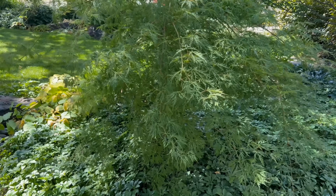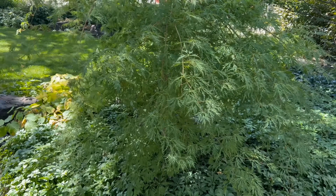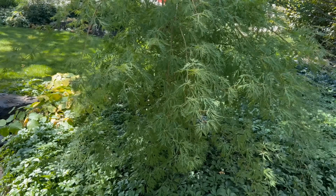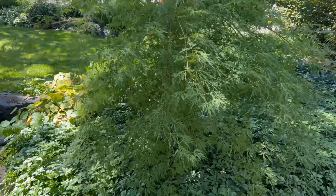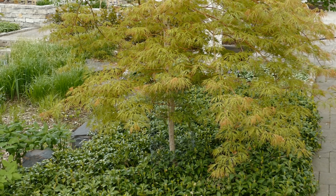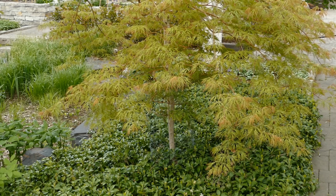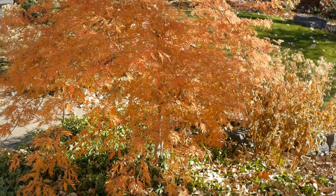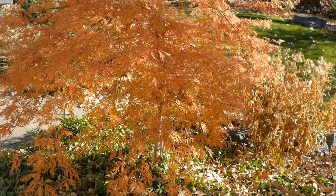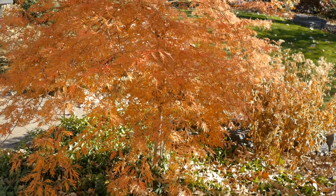The ice dragon maple, a cross between a Korean maple and a Japanese maple, was bred to tolerate Zone 4 winters while still retaining the look of less cold-hardy Japanese maples. In spring, the leaves open red-orange and then turn to green. In the fall, the tree leaves turn a brilliant orange. If you are a Zone 4 gardener and have been wishing for a hardy Japanese maple, this hybrid may be for you.